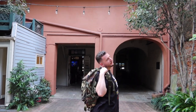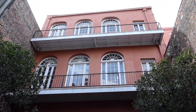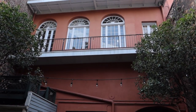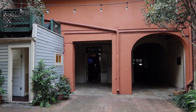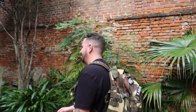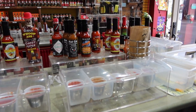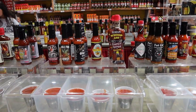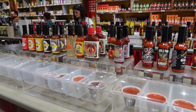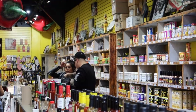Courtyards, and this is the pharmacy museum where the first ever pharmacist lived, and the first ever pharmacy is downstairs. Ain't that right, baby? That's right. The more you know. Oh, I can't feel my feet. Let's go. Who's checking out all the peppers? Look at their faces.